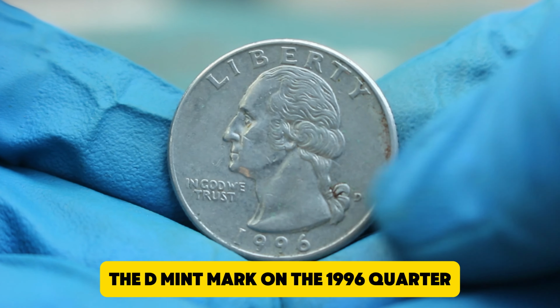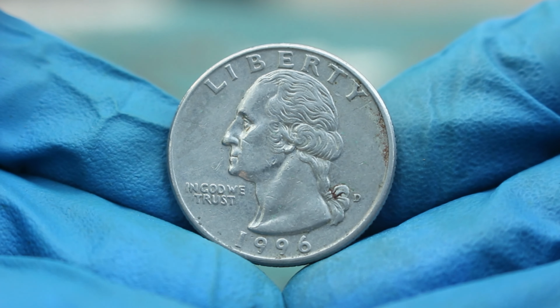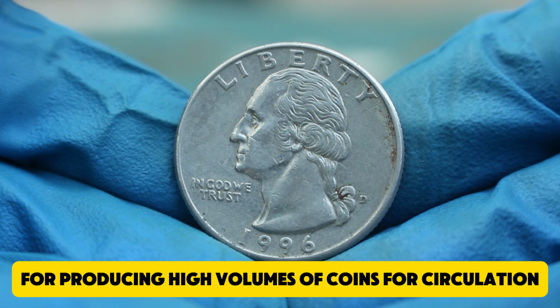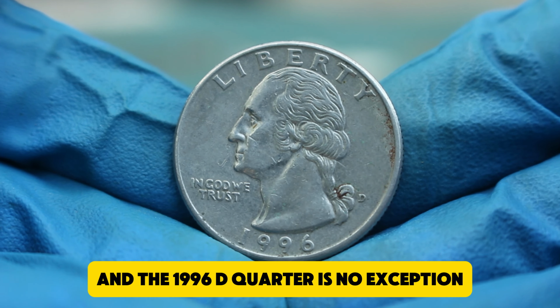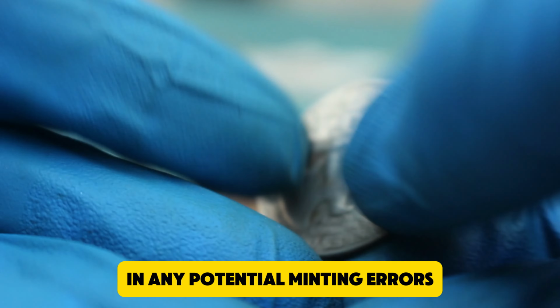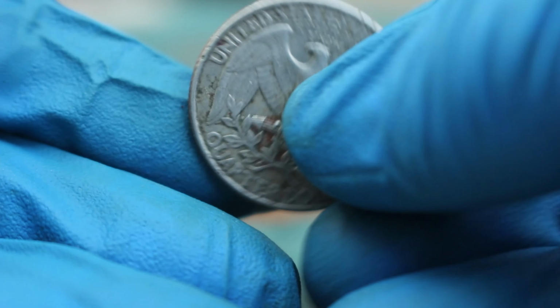The D mint mark on the 1996 quarter signifies that it was minted at the Denver Mint, one of the key production facilities of the U.S. Mint. The Denver Mint is renowned for producing high volumes of coins for circulation, and the 1996 D quarter is no exception. However, there are always nuances in coin quality and rarity depending on its condition and any potential minting errors, which can add intrigue to this coin's story.